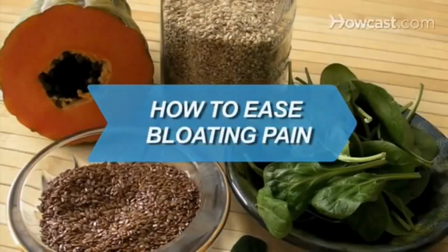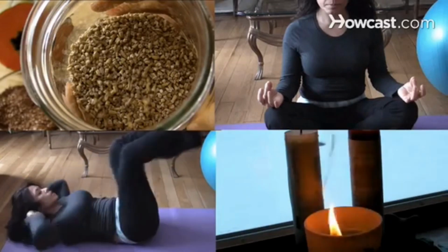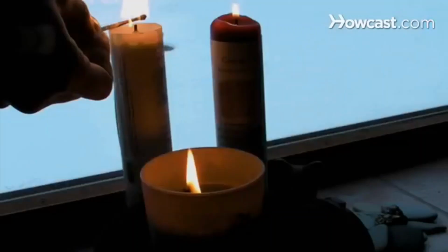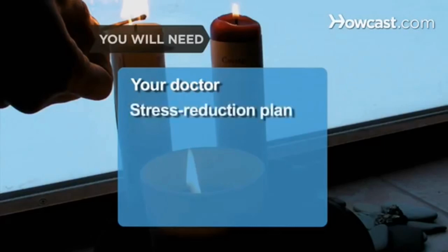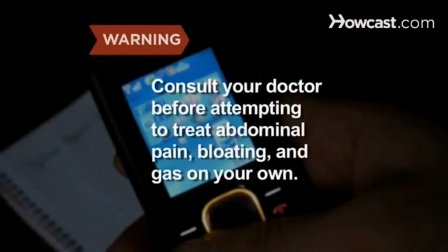How to ease bloating pain. Abdominal bloating is usually caused by gas in the bowel. The best treatments are preventative measures. You will need your doctor and a stress reduction plan. Optional, high-fiber foods. Abdominal pain, bloating, and gas may be a sign of a serious digestive disorder, so consult your doctor before attempting to treat the symptoms on your own.